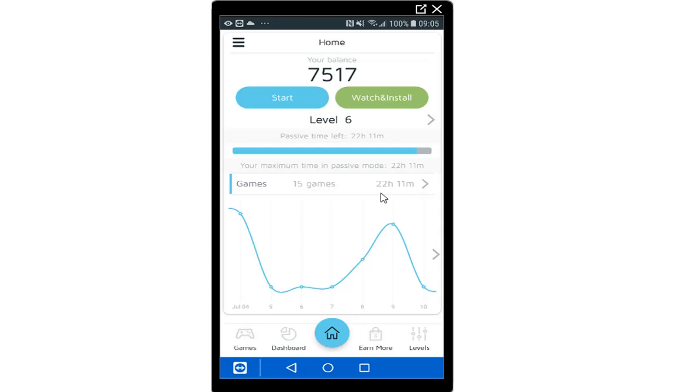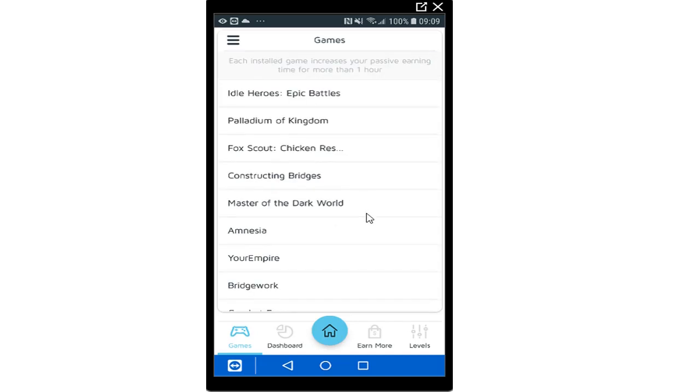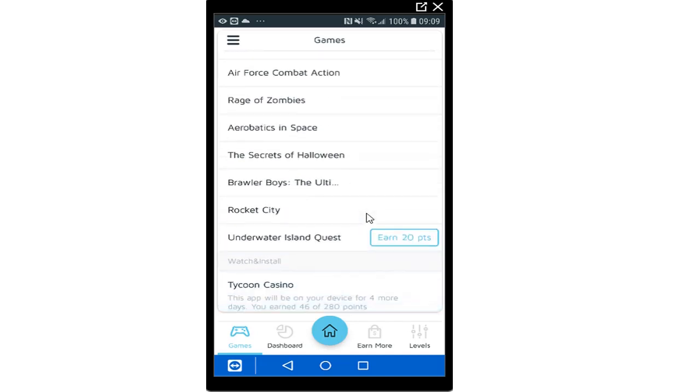Chances are you'll get upgrades as well if you're reinstalling it. So don't fear if there's anything wrong with it. Just uninstall it, reinstall it, re-sign in, and it'll be good to go. So you can see where I'm at today, 7,517. Don't forget to check your games for the day. I do this on a daily basis when I restart everything.